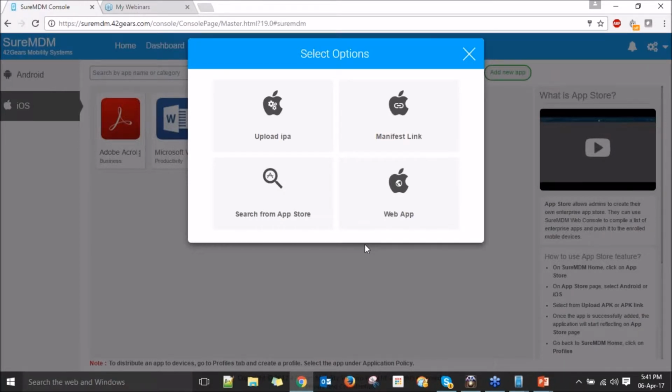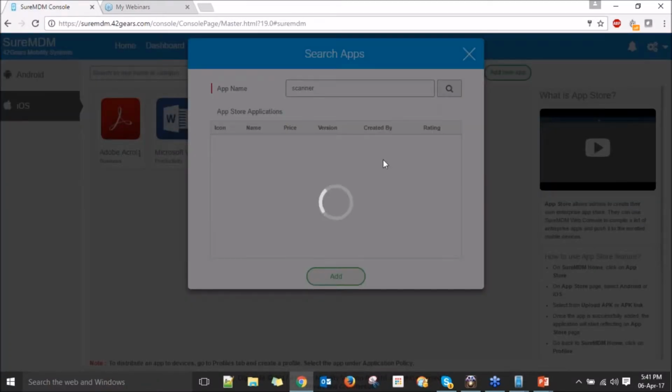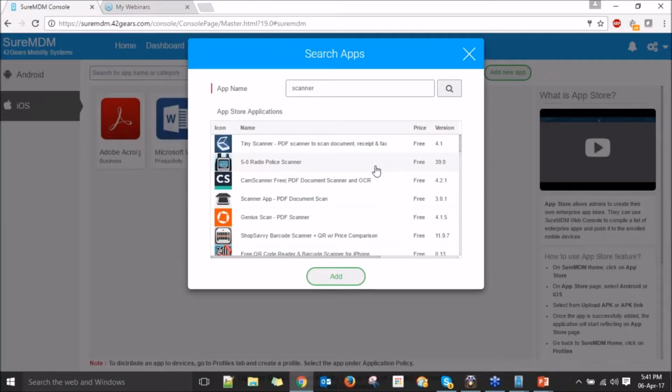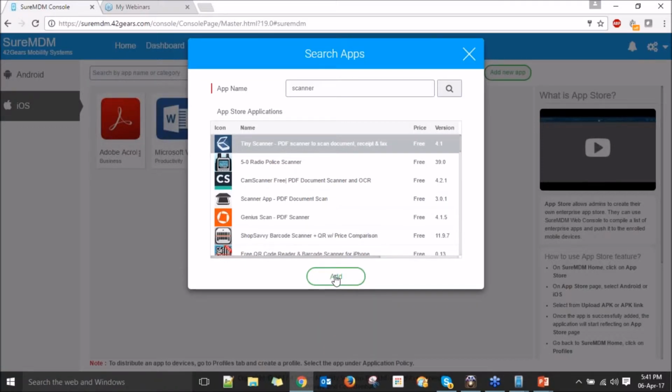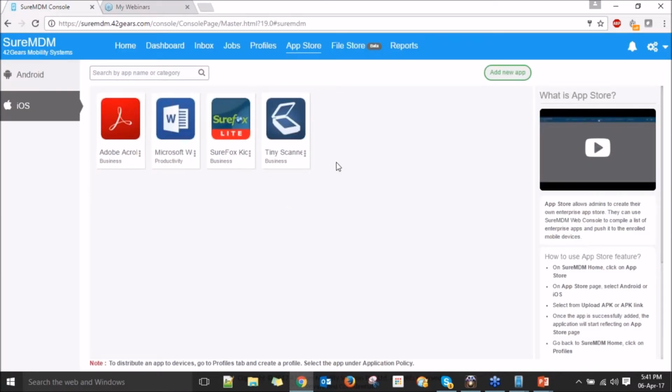So I'll just click on add new app here, and here we have an option to upload the IPA or even from the manifest link, or search from the app store, and either you can do it from a web app. So let me search from app store. So I'm just looking for a scanner app here, so I can just search for it. So I have a list of scanner apps. So I was just looking for this tiny scanner app here. So I'll just add it. Okay, so it got successfully added, and again pushing this app to the devices, we will see how that can be done in the profile section.